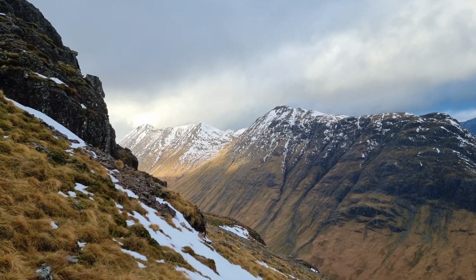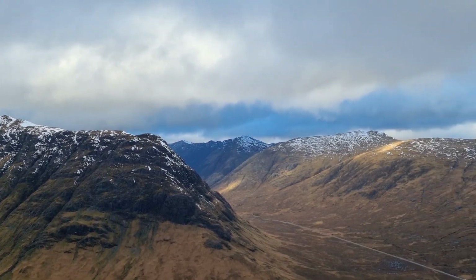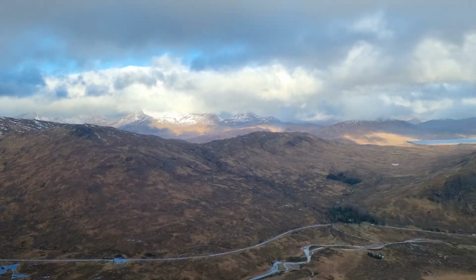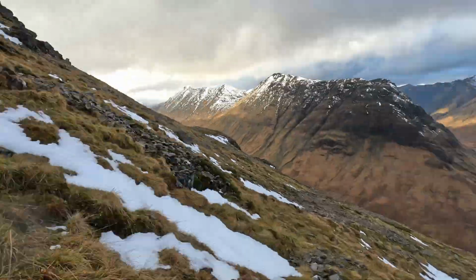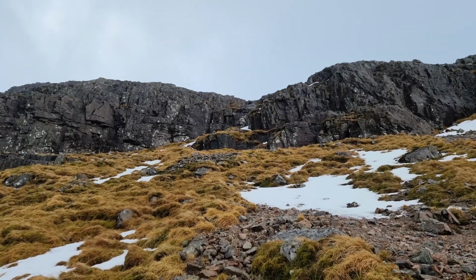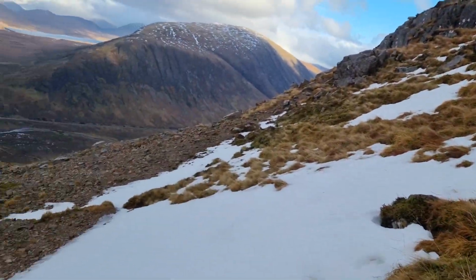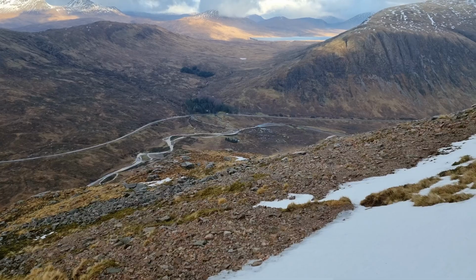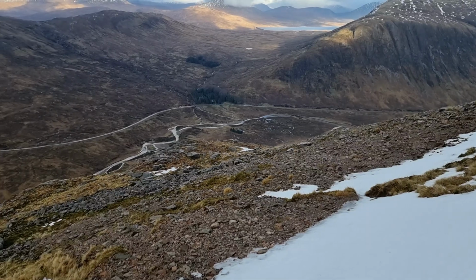So all of Buachaille Etive Beag is clear at the moment. All of the Ranoch Ridge is clear at the moment. So I've come over that ledge that I pointed out a moment ago, and then you come down. It's a little bit zigzagging, and I think at this point we want to aim for that cottage. So we're going to go down there, I think. I'm going to go over there and have a look.